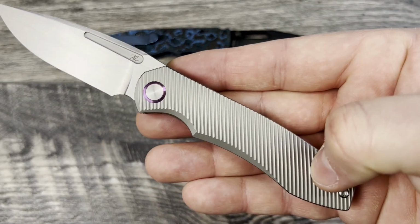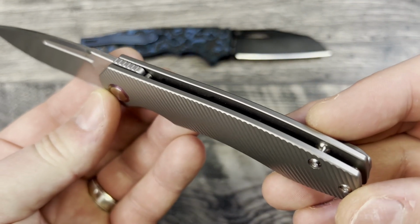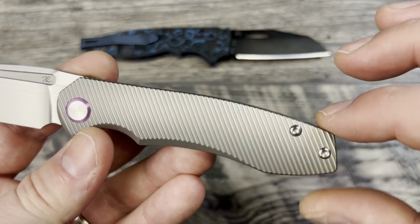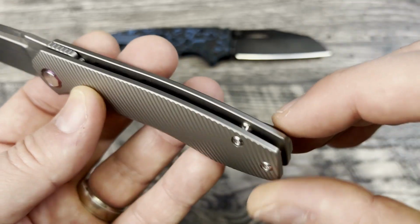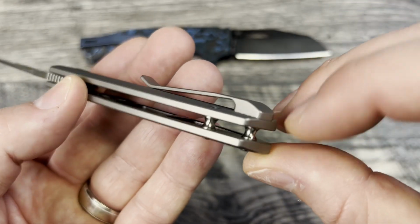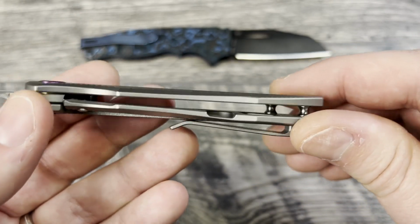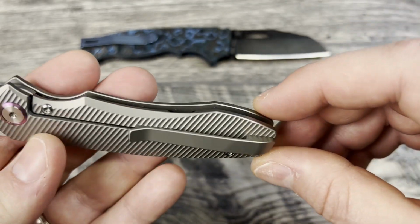Really nice titanium frame lock, which does have this texturing on it, but it's very low profile. I think the way that it shines and the lines and the shadowing make it look like it's really deep, but it's very low profile. You have nice standoffs in the back here. I like the way that they match the entire knife. You have milling on the inside for weight reduction. You have a very well done pocket clip, goes in and out of the pocket with no issues.